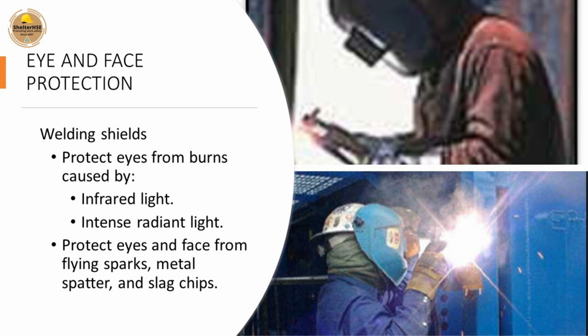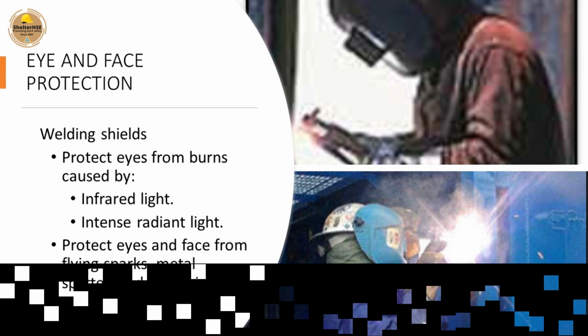Welding shields protect eyes from burns caused by infrared light and intense radiant light. Protect eyes and face from flying sparks, metal spatter, and slag chips.